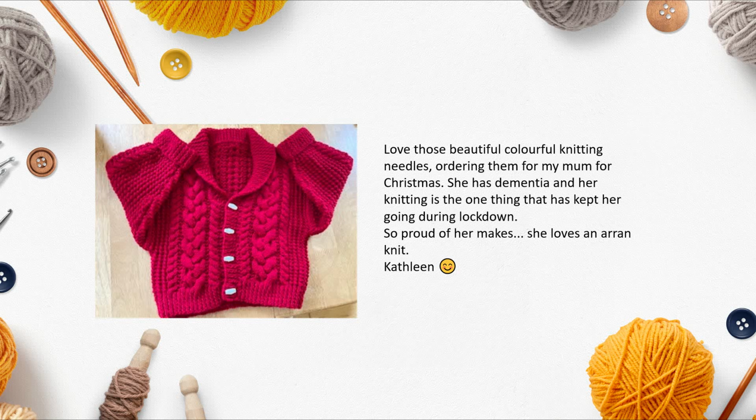So it's the photo from Kathleen. I love those beautiful, colourful knitting needles. Oh, hang on, I'm just getting the Aran wool. Oh dear, I've got so much yarn, I've had to put some on different tables to bring it all in. Not too much. You have those beautiful colourful knitting needles. Kathleen says she's ordering some of them for her mum for Christmas. She has dementia, and the knitting is the one thing that's kept her going during lockdown.